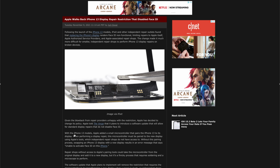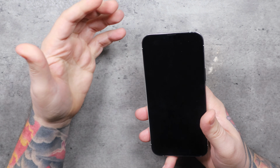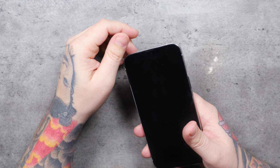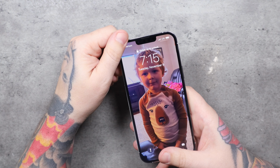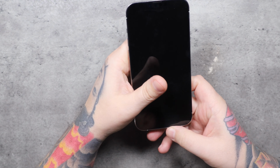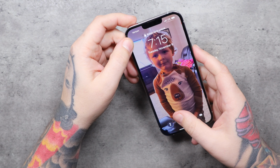For a third-party repair shop like mine, the 13 Pro Max actually is one of the easiest repairs that you can do because the Face ID module and all the equipment that goes with it is no longer attached to the back of the screen. There's one sensor up here at the top, but the ear speaker, the Face ID module, and all that stuff is now in the housing of the phone itself without having to remove it from the screen and transferring it to the new screen.